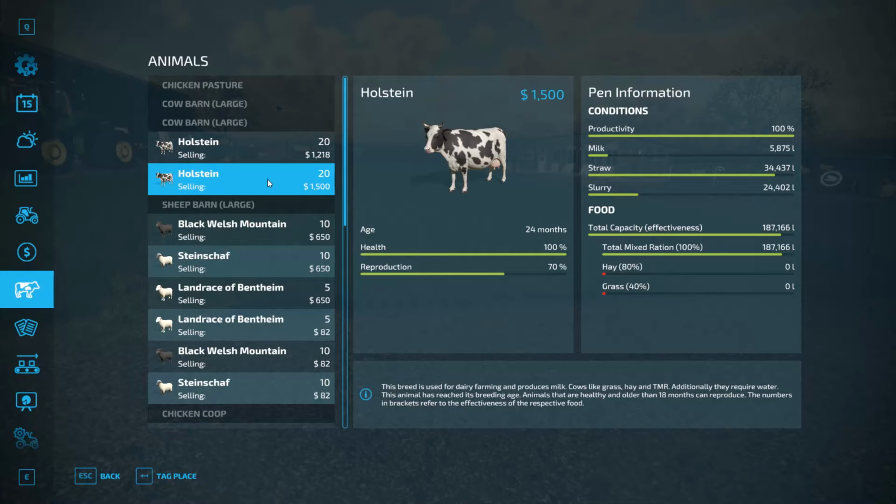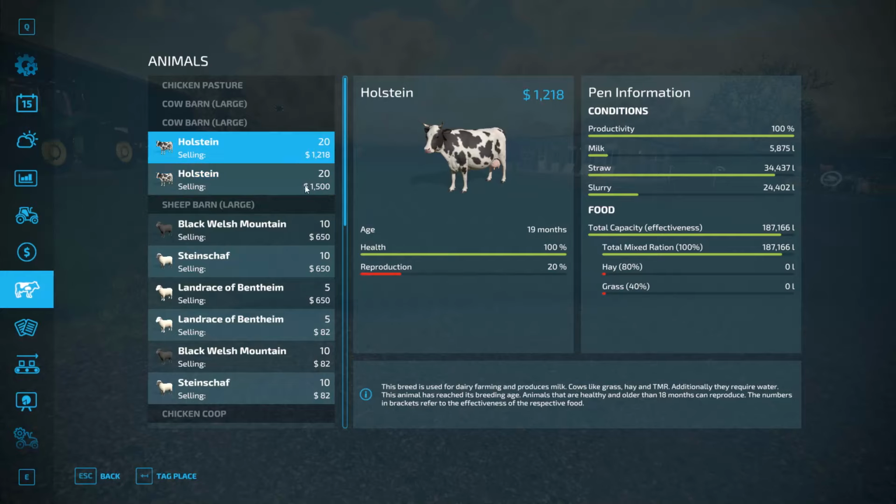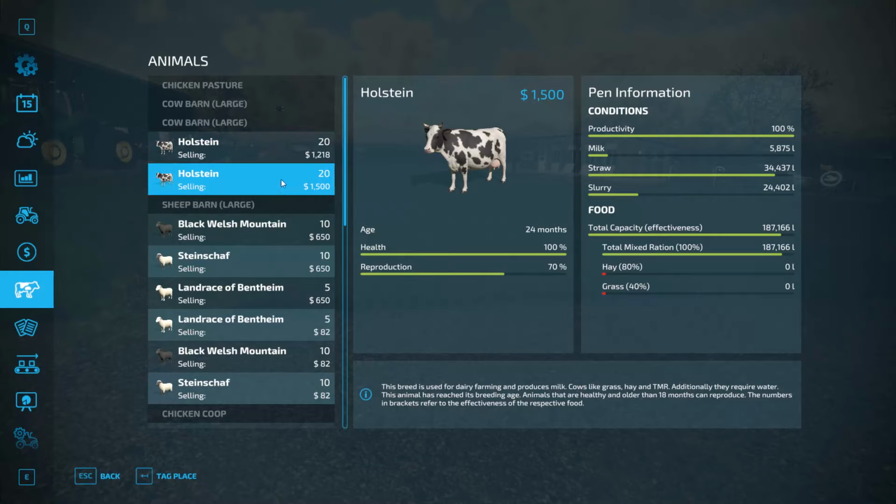We are going to sell these 20 cows. For some reason they aren't reproducing. I did check the size of the barn. It is an 80 cow barn, so we've still got room for another 40. But for some reason they're just not reproducing. So we're going to have to sell that 20.